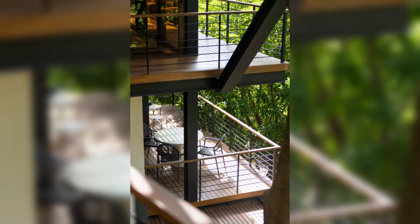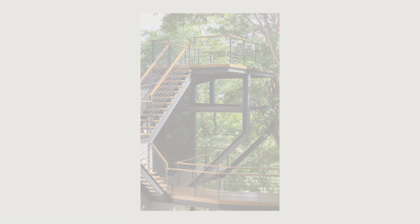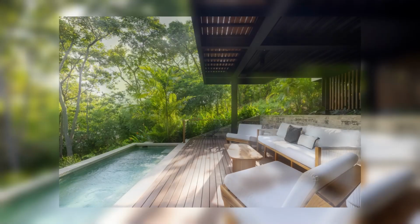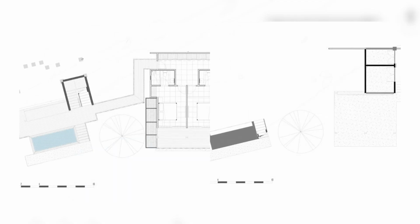In exploring the fusion between modern living and the natural environment, we chose to use raw and authentic materials such as exposed concrete, teak wood, metal, and glass. These elements blend harmoniously into the landscape, respecting and enriching the beauty of the surroundings.